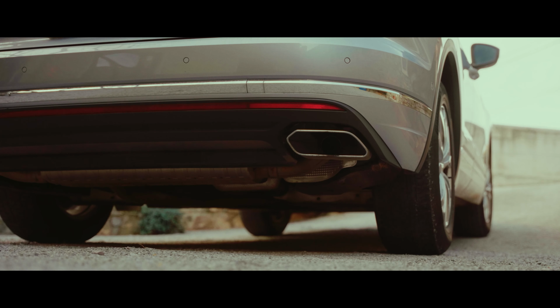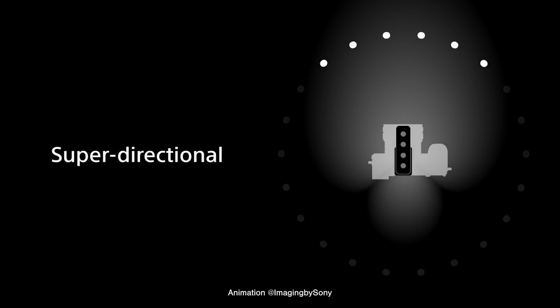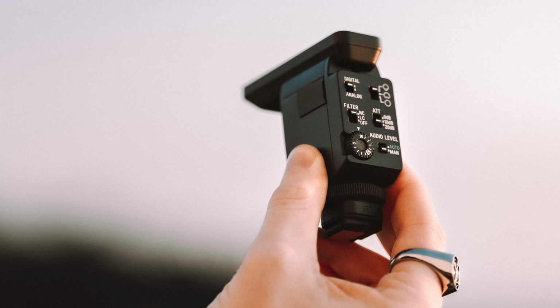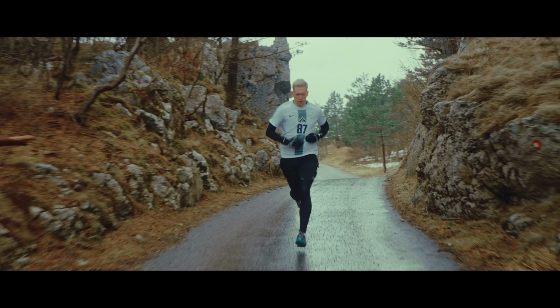While we were filming the car scene, I used the A7S B10 microphone's super directional pattern to only capture the audio coming from the front of the camera. I also utilized this, as well as the noise cancellation feature, during our shoot at Nanos when capturing smooth shots of Gareth running from the trunk of the car.